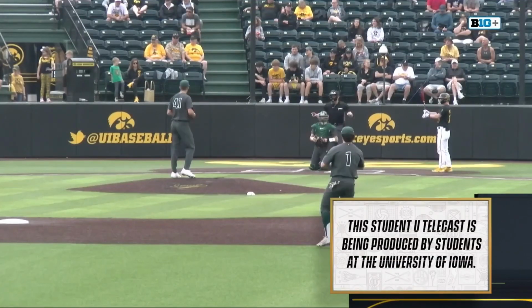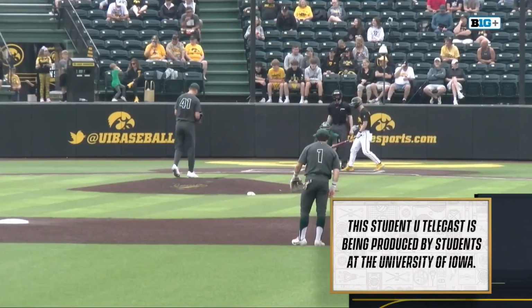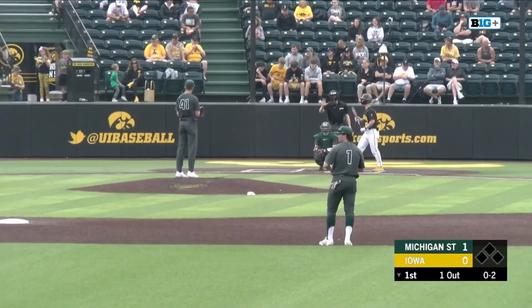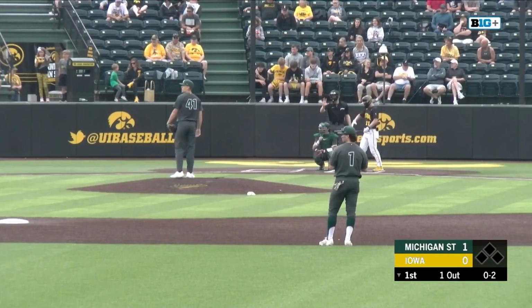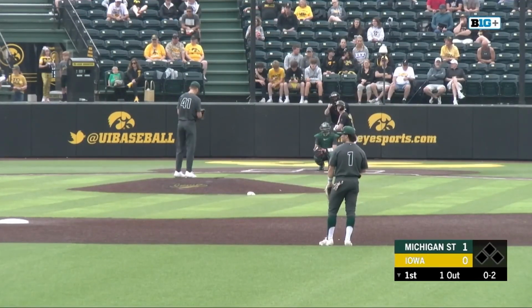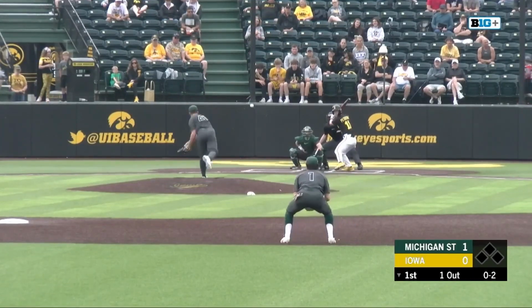And he walks about a guy every other inning. So good numbers, but not great numbers. But he's been after the zone so far. I like pitchers that throw strikes. Obviously, I like when our guys throw strikes. I like when the opponent throws strikes, too, because I count on the Hawks to get some hits.